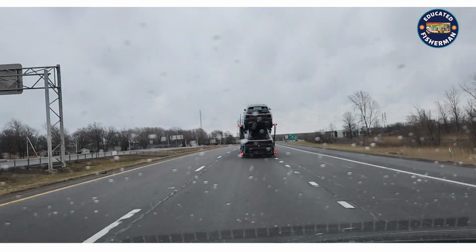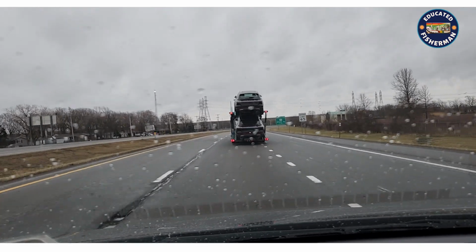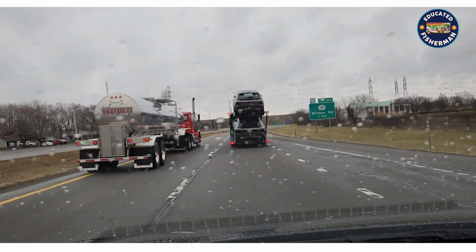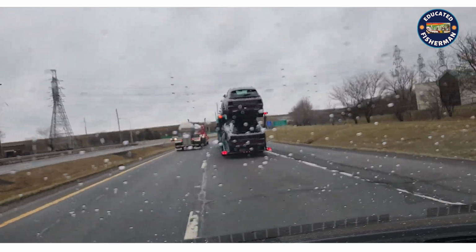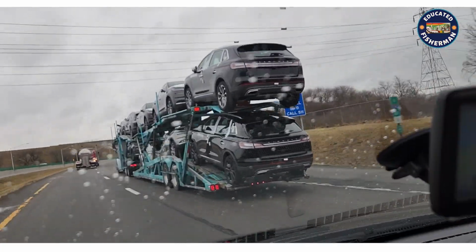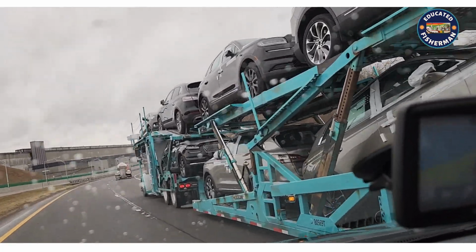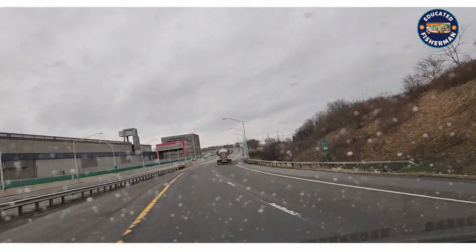So I will show you along. Also, you can see ships into the United States. It's Lincolns. They are primarily assembled in Canada, and they have a huge market in the States. So you can see here brand new cars being taken to the showroom somewhere in the United States, maybe Buffalo, upstate New York somewhere.